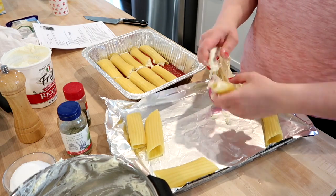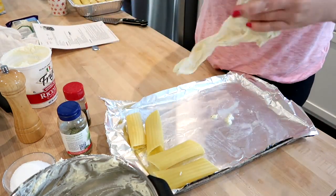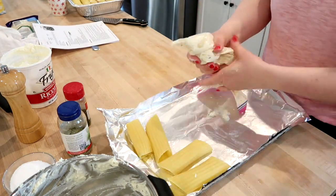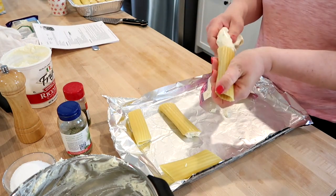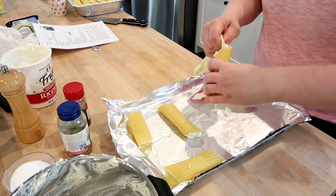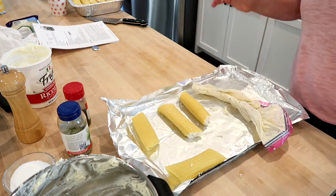Also keep in mind that these will expand a little bit more when they bake in the oven because they'll be soaking up the rest of that sauce. So as for the cheese, I had enough for all but 2 of the manicotti shells. So for these 2, I actually just put them in a separate glass baking dish because I didn't have enough room in the other one.